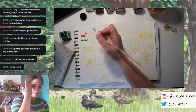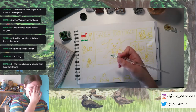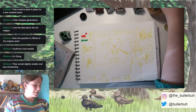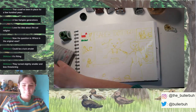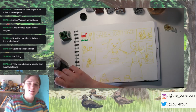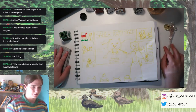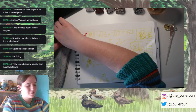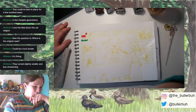It's fitting, yeah. It is, because they turned slightly smaller and less threatening. Yes, they turned nicer, and still the cat wizard society is like, lock them up. They are dangerous. They are blood-sucking creatures, and maybe that isn't even true. Maybe they learn to control it. Unlike Theo, who in his first moments of being a vampire bites his girlfriend.